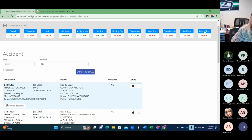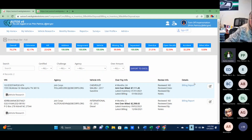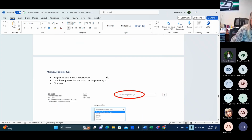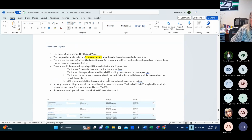Okay. So this next one is along that same thread of checking the bill. This is going to alert you to what we call billed after disposal, which is stating that this vehicle is no longer in the inventory, but it's showing up on your billing statement. Now, why would that be? There could be a couple of reasons that Ron and the team have outlined. So I'm going to go ahead and show that before I continue discussing. Okay, here we are.